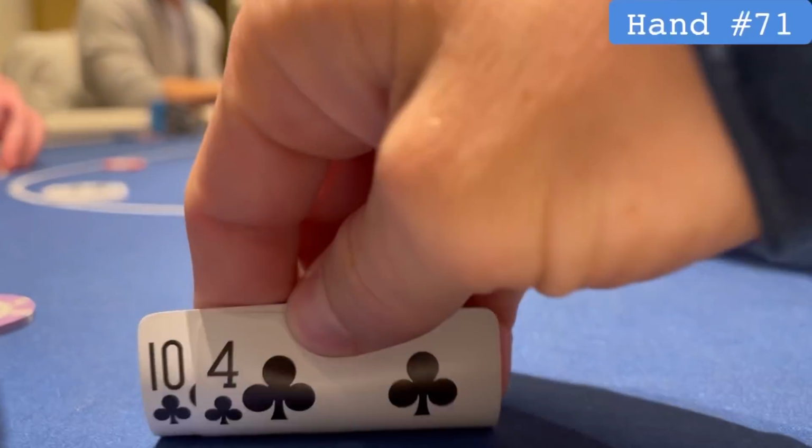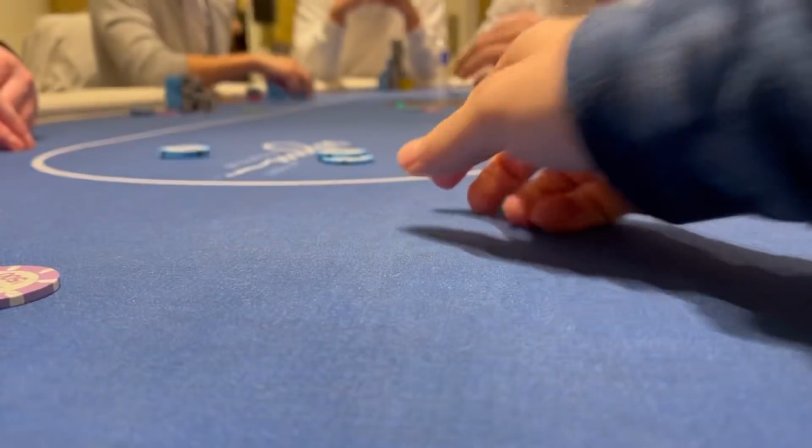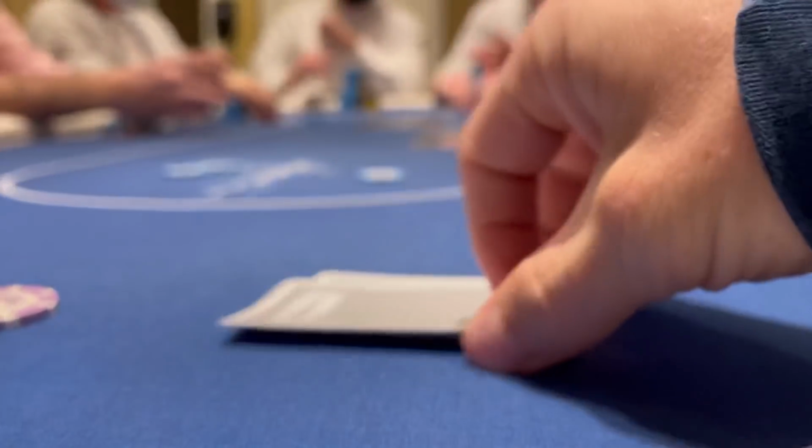Unfortunately, we are super card dead. Hand number 71, we fold. 74, we pick up trash and make the fold. Hand number 85, another trash hand, make the fold before finally we pick up a playable hand.